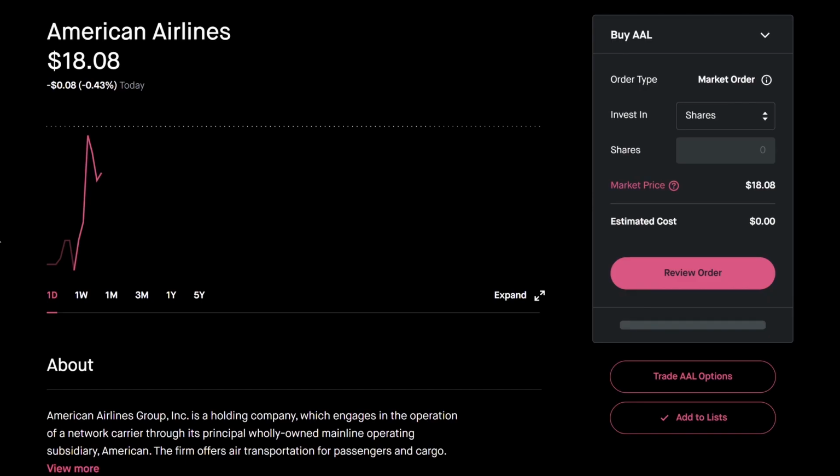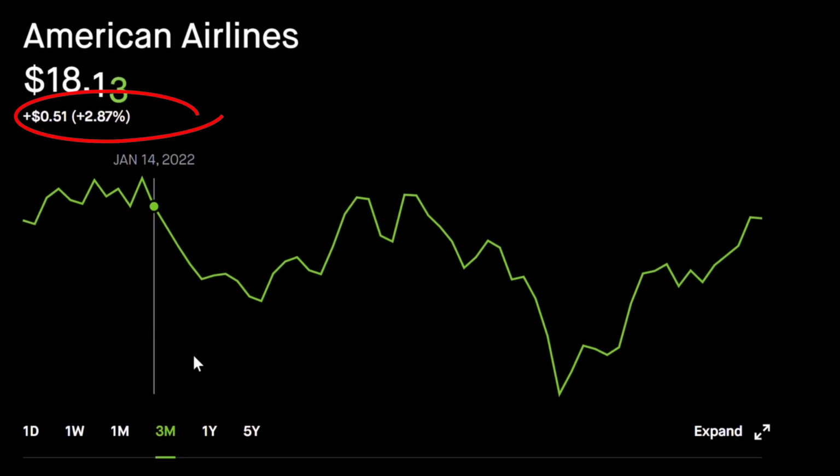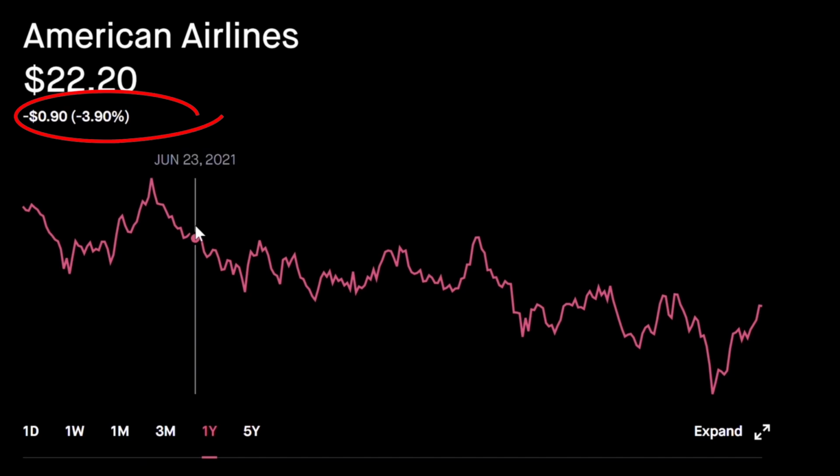Let me show you a quick example so you can see this very cheap option trading strategy in action. All right, so the next stock that I want to talk about is American Airlines, because if you look at the chart, it has been a pretty steady stock. Over the past 3 months, it's basically up 0.86%. It has done absolutely nothing for 3 months. If I look at the 1 year, it has gone down about 21%. However, typically within a 3-month time period, this stock really doesn't do too much.